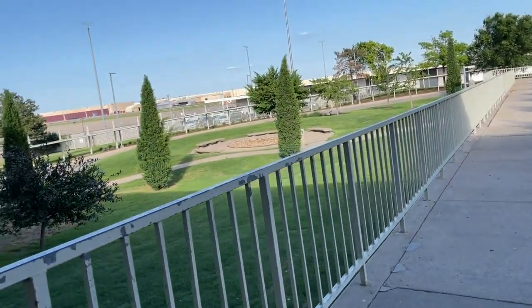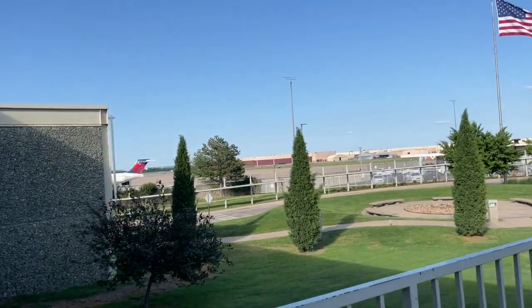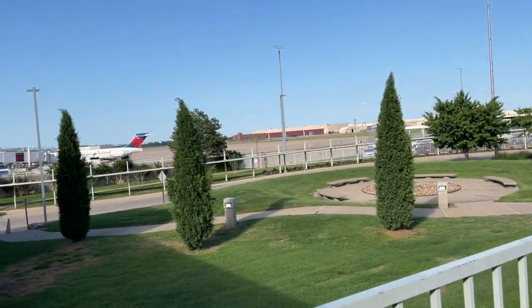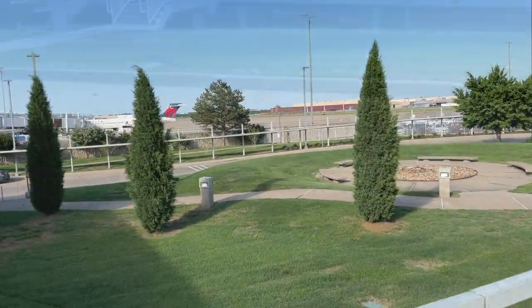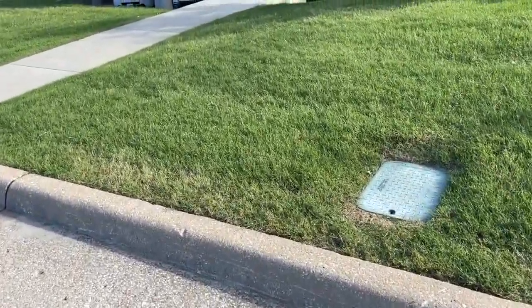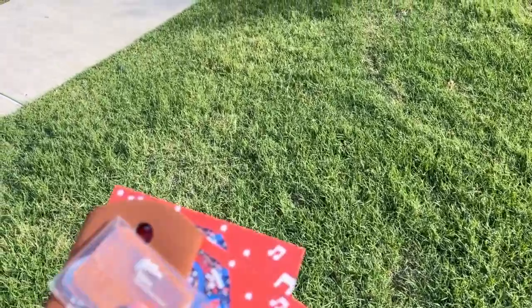There's this little walkway over here. A6 would be better, but this is okay. I'm going to try to get it from right here. I decided to come over here so I could talk to you guys a little bit louder, a little camera shy, but man, what a day.